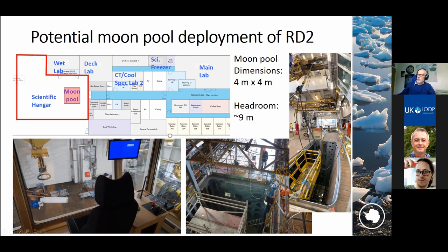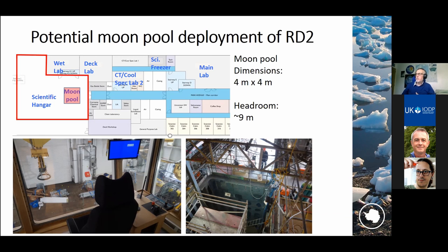And looking up on the right, you can see this control cab. And at the aft end, you can see this roller shutter door. So the idea is that RD2 in here would be deployed from the aft side of the moon pool. And the winch would actually sit under that roller door. So it wouldn't be a totally enclosed space in that instance, but it'd still be pretty well sheltered from the elements.